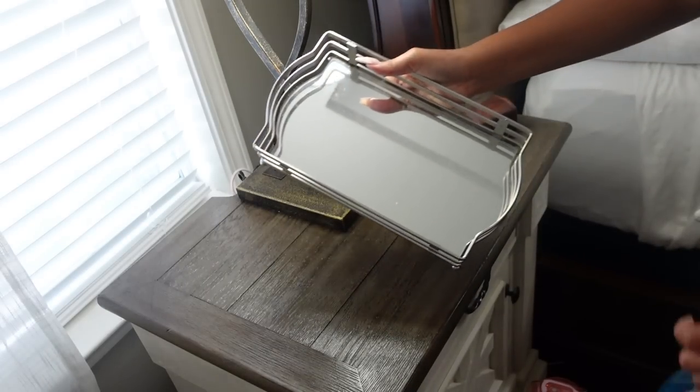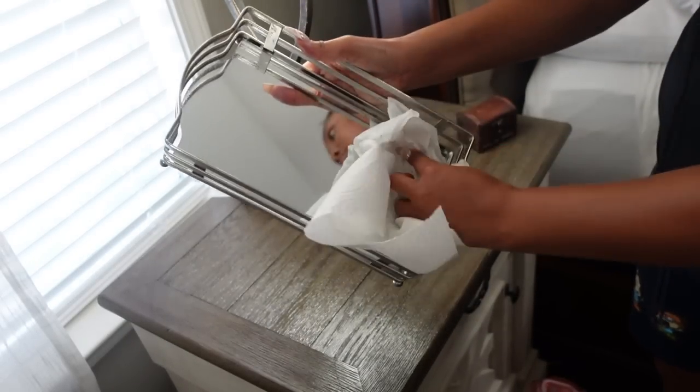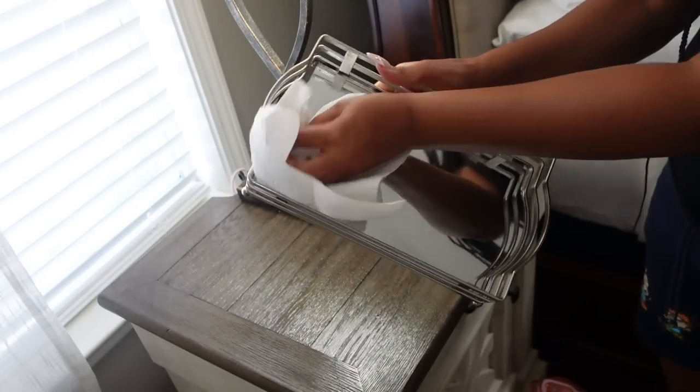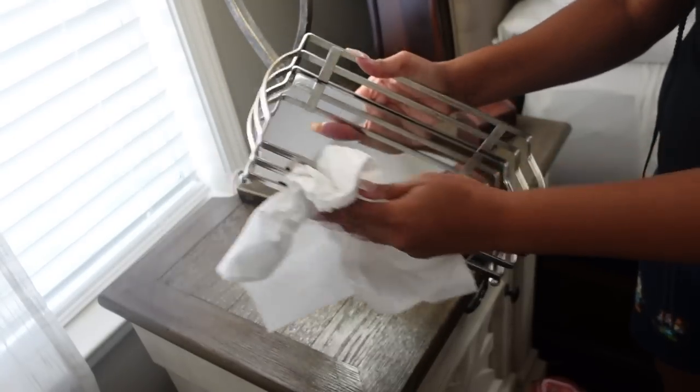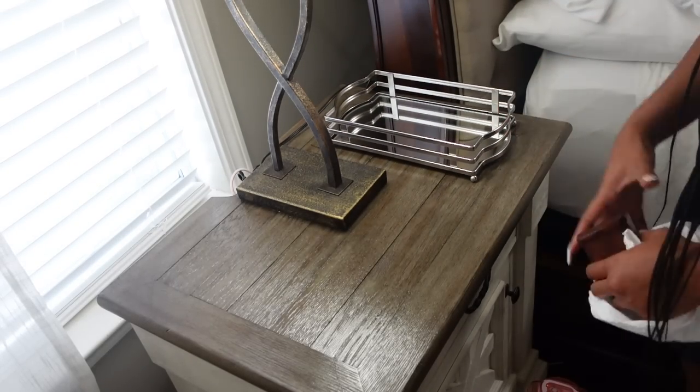So for all of the glass and mirrored items, I'll be using glass cleaner from Walmart and paper towels. I hate when I throw out the newspapers that come in the mail or sale papers to keep them for my cleaning days, because now I'm about to waste so many paper towels, especially because my microfiber cloths needed to be washed too.